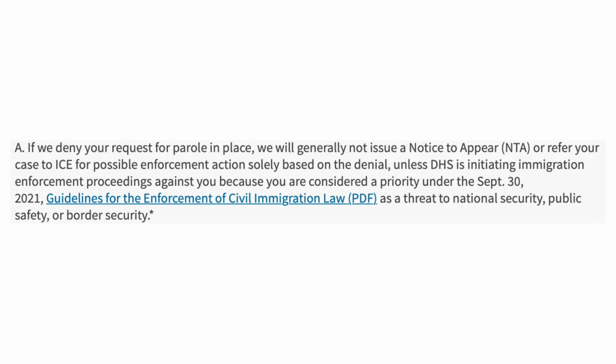Finally, and this is the biggest consideration, what happens if your application gets denied? Now that they have all the information about you, will they place you in removal proceedings? Here's the text directly from their website. We generally will not issue a notice to appear, or NTA, or refer your case to ICE for possible enforcement action solely based on your denial. USCIS maintains discretion to issue an NTA or refer the case to ICE for possible enforcement action consistent with governing policies and practices, including initiating immigration enforcement proceedings based on a threat, again, to national security, public safety, or border security. There is certainly a risk here.